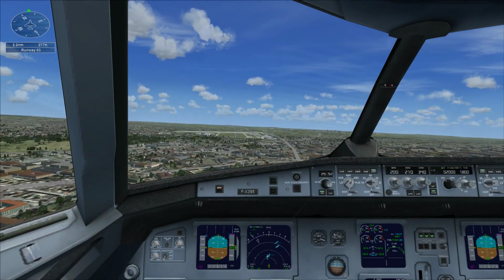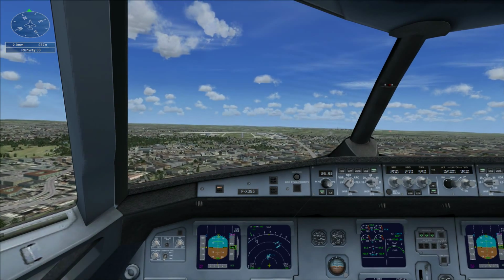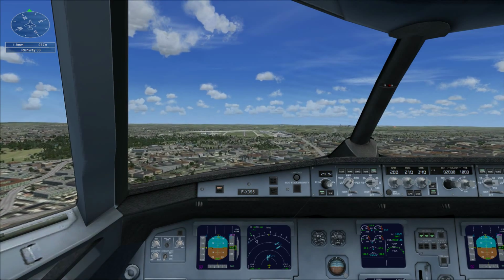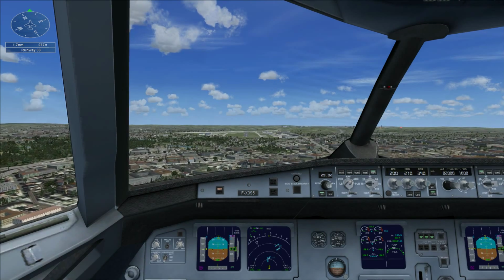I think I'm lined up okay. Might end up making the same mistake my Boeing colleague did. Dropping it in hot, okay. Give it a little throttle. Let's keep it at 140.